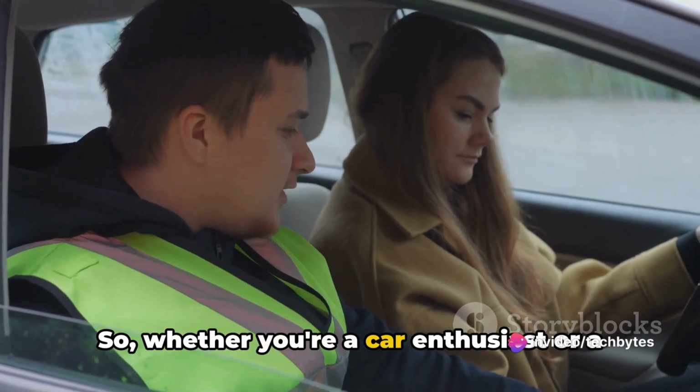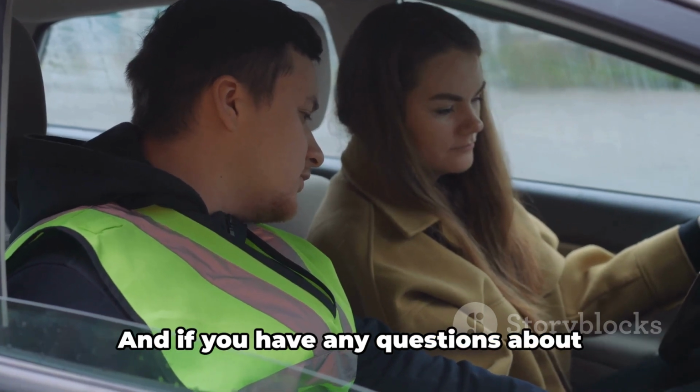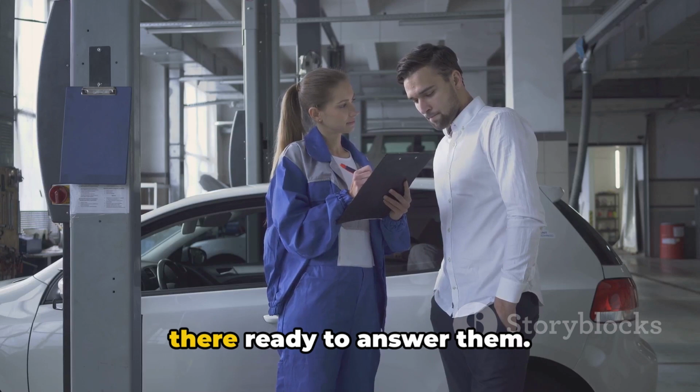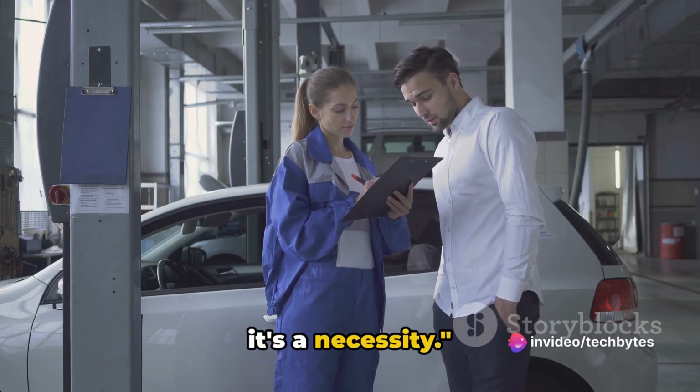So whether you're a car enthusiast or a casual driver, understanding car safety is essential. And if you have any questions about vehicle safety, there are experts out there ready to answer them. Remember, safety is not just a feature, it's a necessity.